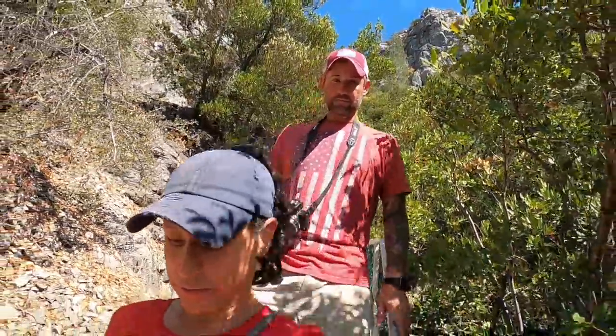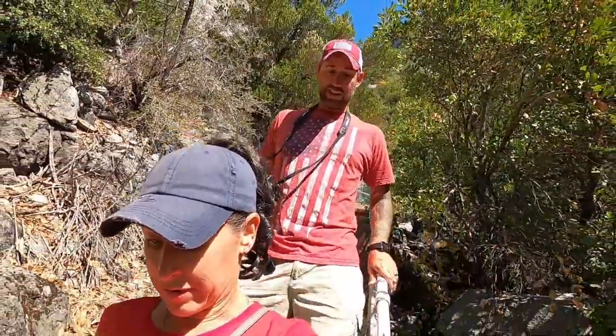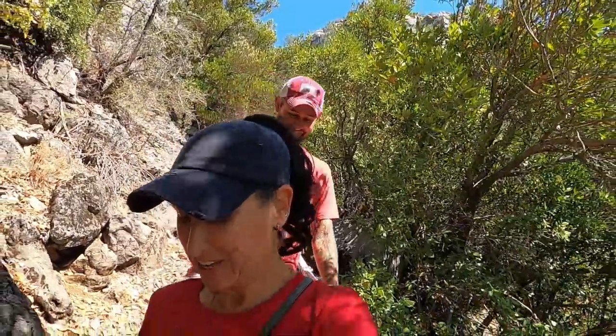Very, very cool. Glad we came. Me too. I'm trying not to fall down the stairs. I'm trying not to fall down the mountain too. I haven't looked up really at all. It's very narrow, very steep. Well, it's all just super interesting and too much information to be able to regurgitate.